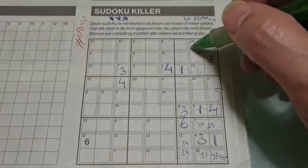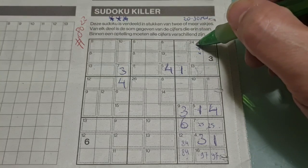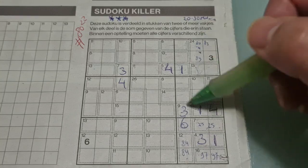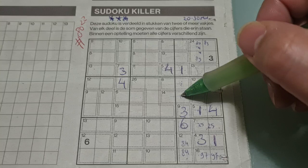Only one combination, 8 and a 9. Okay. So here we have a 9. Here we have a 9. That means in this column we need a 9 in one of those two boxes.